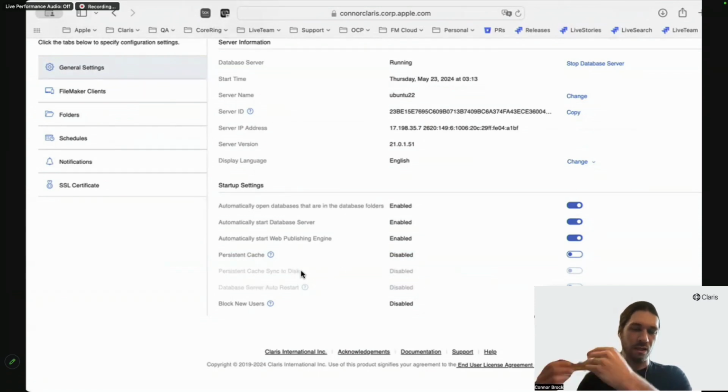So what it is: anything that's uncommitted data, that hasn't actually been written to the file yet, it's in the cache. That cache no longer just exists in the FileMaker process. It can exist in the machine memory outside of the database server. And so if the database server does crash, then that cache is still there, if persistent cache is on. And so the database server can start back up and just continue where it left off in committing those changes.